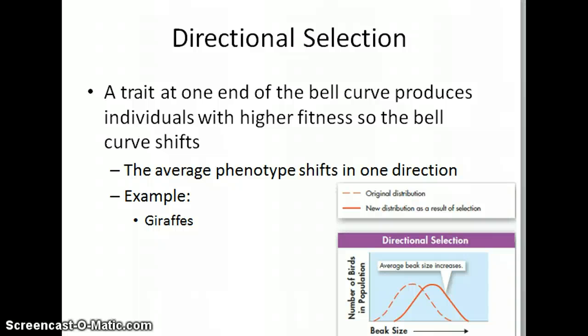These genes for longer necks were providing the giraffes with an advantage that allowed them to live longer and reproduce more than giraffes with shorter necks, which may starve before they had any offspring. Therefore, the average neck size in giraffes increased.